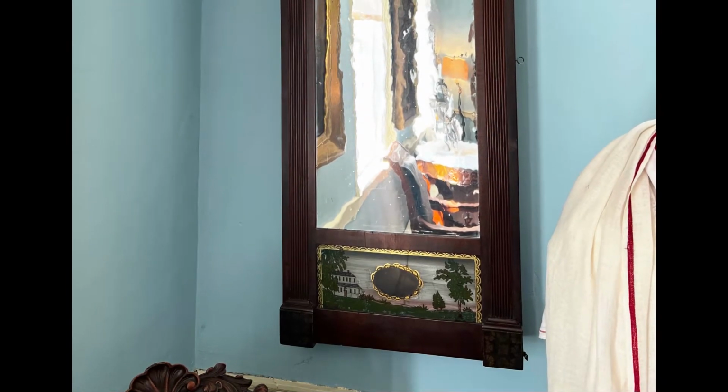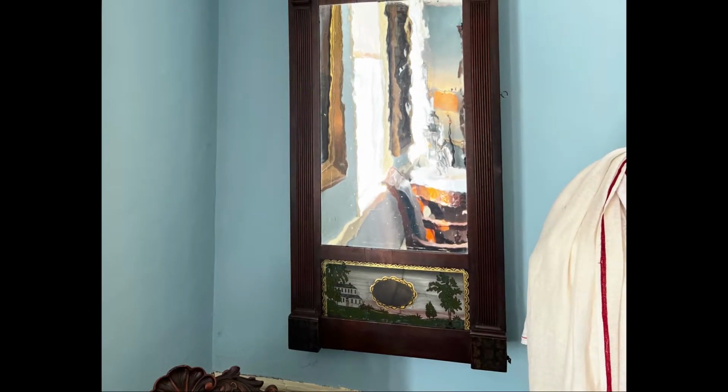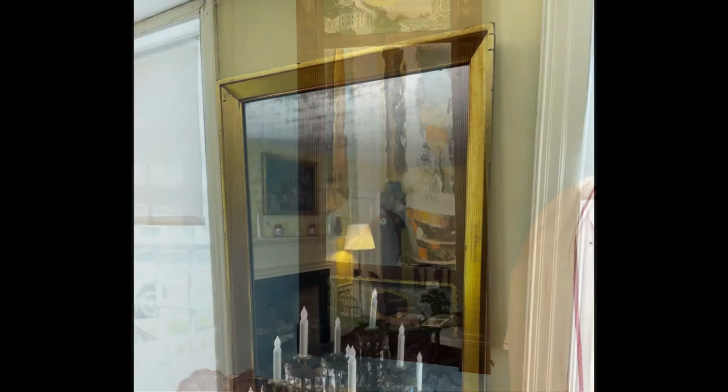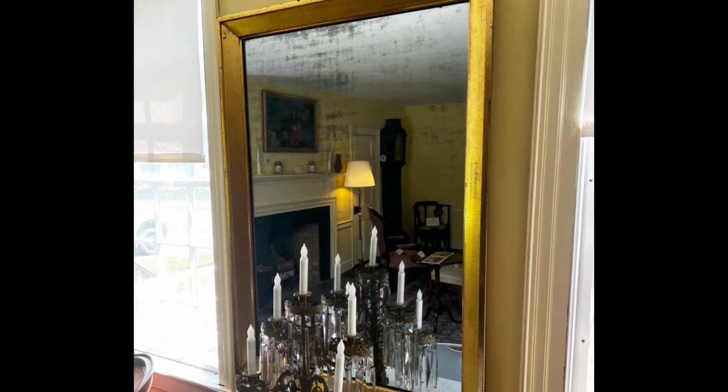Today we will be looking at a couple of mirrors that we have in our collections. Our mirrors are from the late Romantic era through the Victorian period. Mirrors would have been used not only to see your reflection in, but also as a way of spreading light.